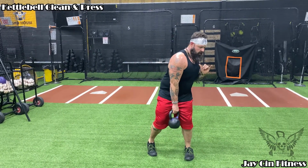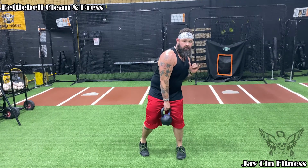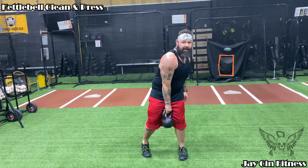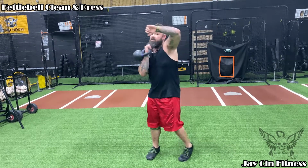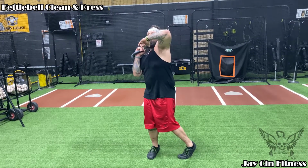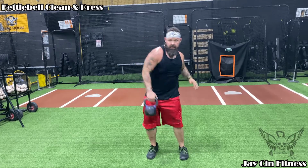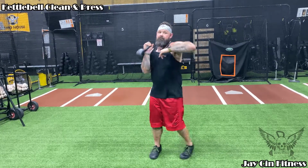Look at my shoulders. My coiled side, where my lat and my obliques are engaged, that shoulder is low. This shoulder is high, right? As I go to pull back on this shoulder, it pulls this bell down, right? I pull into the pocket, and now my left shoulder's high. So I went from the left shoulder, right? I'm here. Left shoulder high.